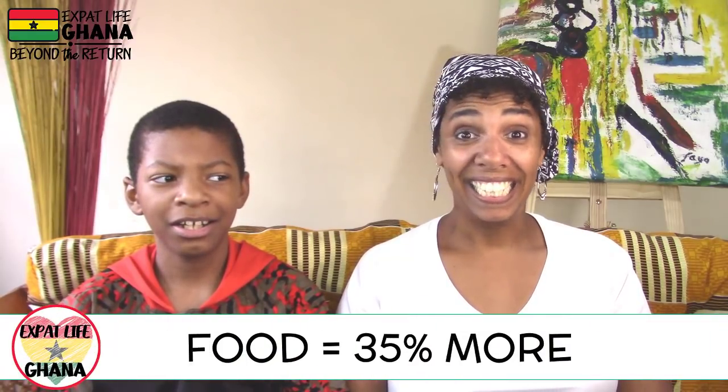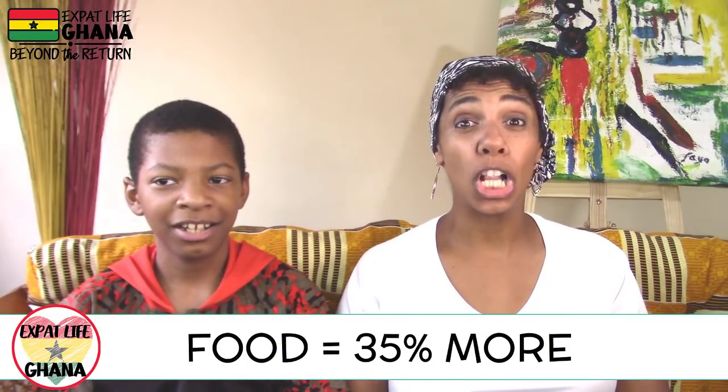Food! Yes, food. Y'all kids eat too much. Our food budget has actually increased a little more than 35%. Is that a lot? Yeah, it's like a couple thousand dollars more a year. Why is it so much more? Well, y'all eat too much, and the cost for market items is actually less.